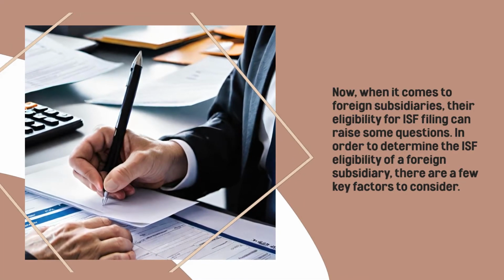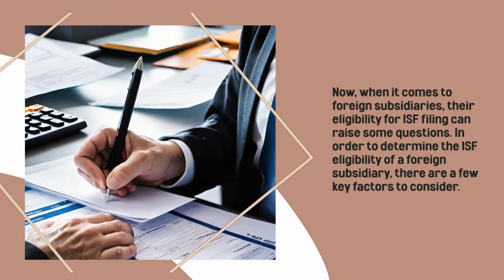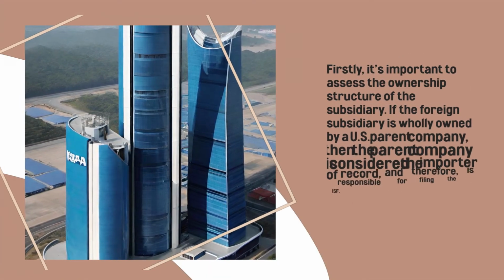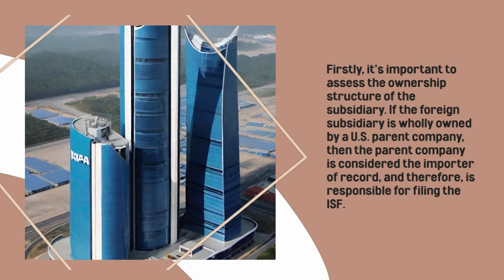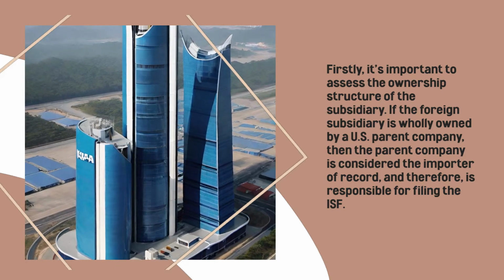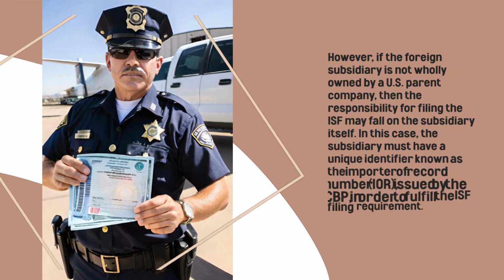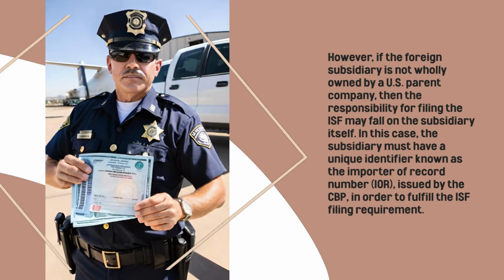In order to determine the ISF eligibility of a foreign subsidiary, there are a few key factors to consider. Firstly, it's important to assess the ownership structure of the subsidiary. If the foreign subsidiary is wholly owned by a U.S. parent company, then the parent company is considered the importer of record, and therefore, is responsible for filing the ISF. However, if the foreign subsidiary is not wholly owned by a U.S. parent company, then the responsibility for filing the ISF may fall on the subsidiary itself.